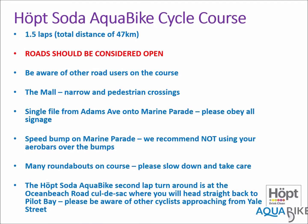The AquaBike cycle course. The Hopt AquaBike cycle course is 47 kilometers, which consists of one full lap and one smaller lap of the course. Please note the course change from last year. We have restricted road closures for the full course, which means that residents, event vehicles and emergency vehicles will have access to the roads at all times, so there will be vehicles on the course. Please be aware of road users and especially buses on the course.